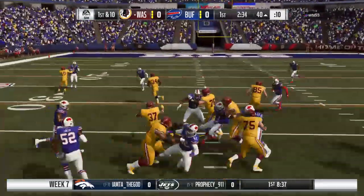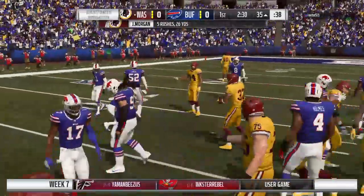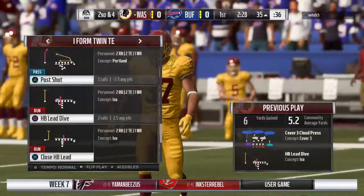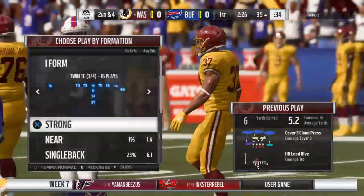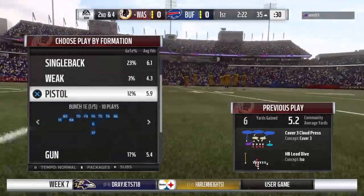And they'll go on the ground. And able to push his way forward here for a good little gain. It's a 6-yard pickup, and it gets him to 2nd and 4. A quick burst there, and he nicely bit off a pretty decent gain.